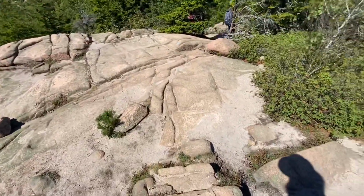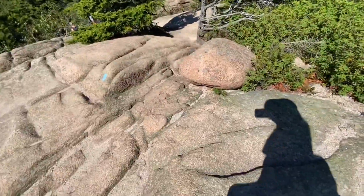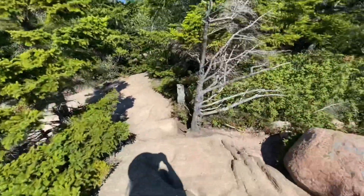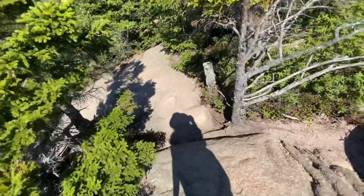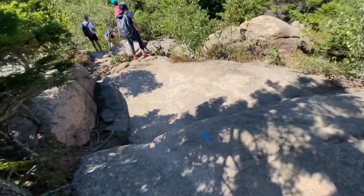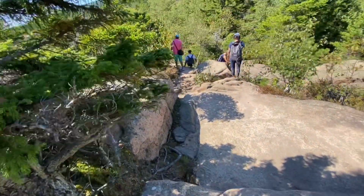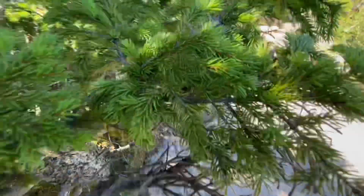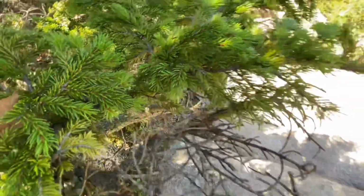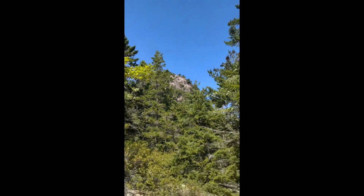So this is the path, which is like when you move forward and you will find this path and see there are blue marks. Always follow it. We were right there on the top. Right there.